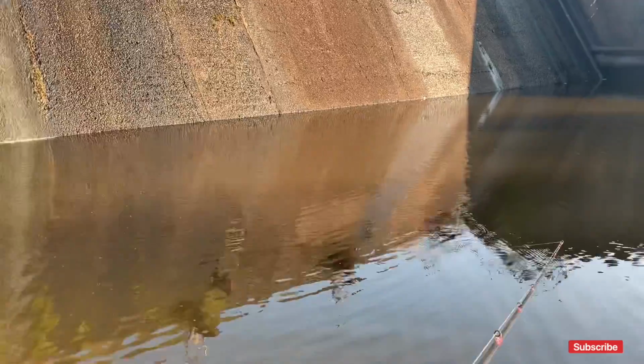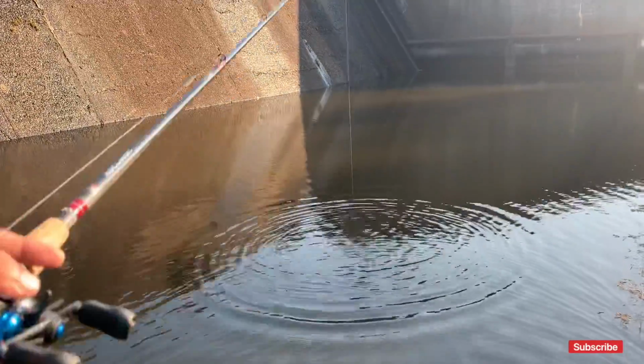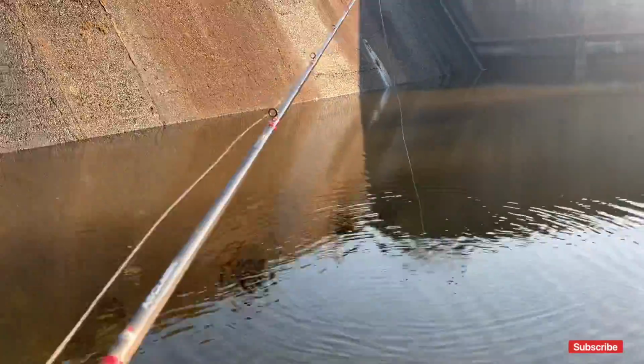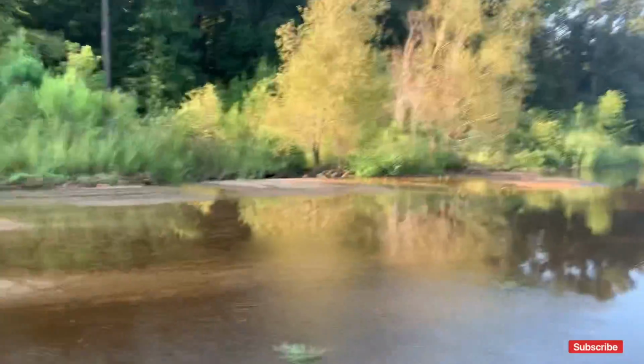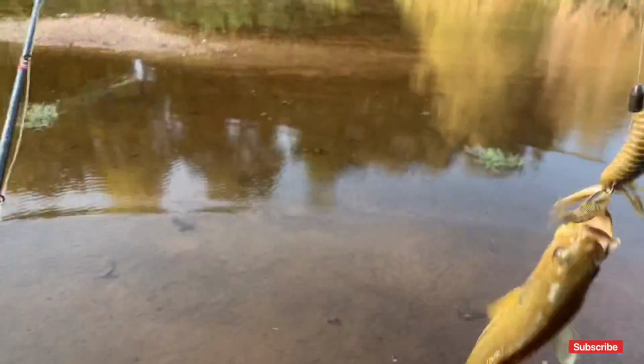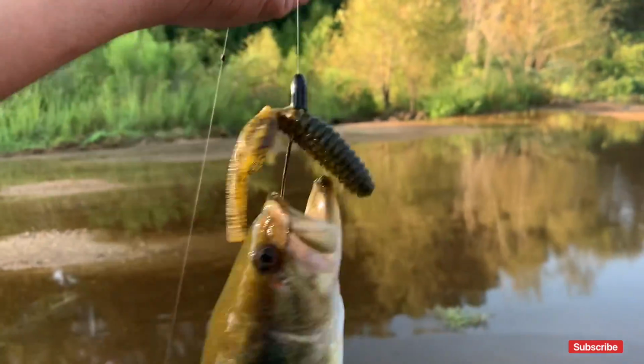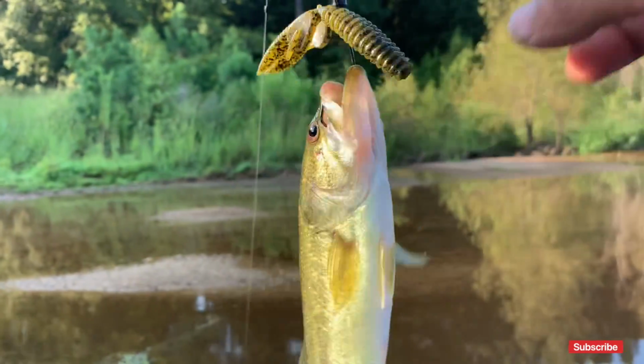Got a little Texas rig tied on. See how deep it is. Oh, what is that? Got one. Got one. Number 5 bass. Fish number 5. That creature bait I showed you. Fish number 5 for me.